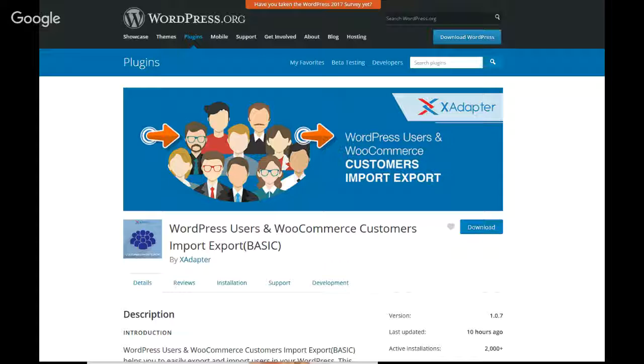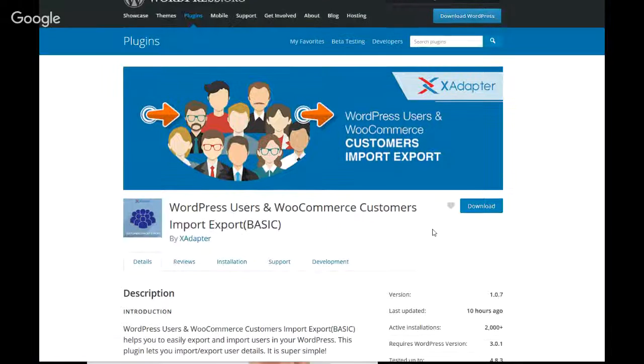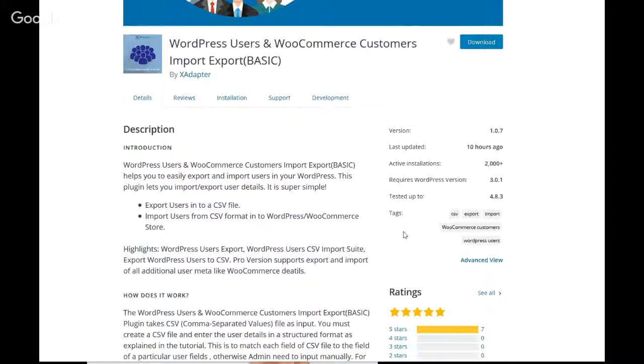This one helps you determine which columns you want to export, such as names, login name, user ID, email, password. You can include them or exclude them during the export, thereby getting just exactly what you need to do all of your editing to this file. Anyway, a great plugin, WordPress Users and WooCommerce Customer Import, and it's the basic. They do have a pro version, so go check it out. I give this a 4-dragon rating.